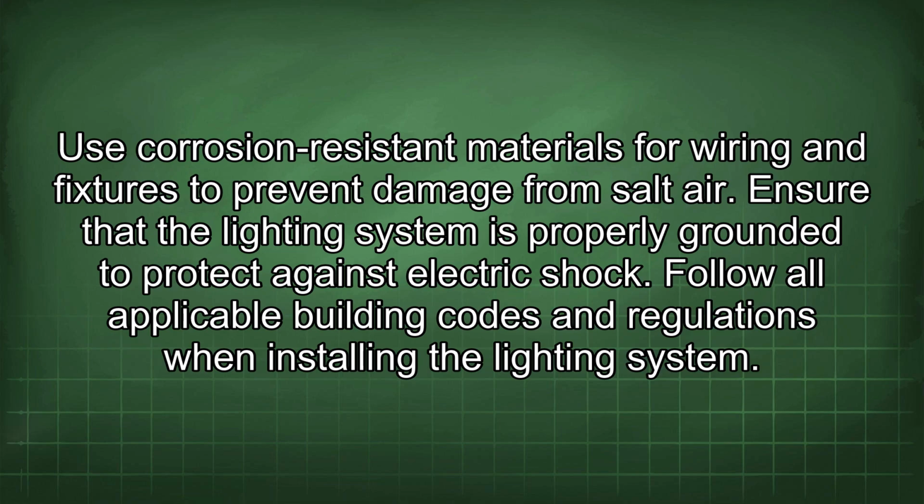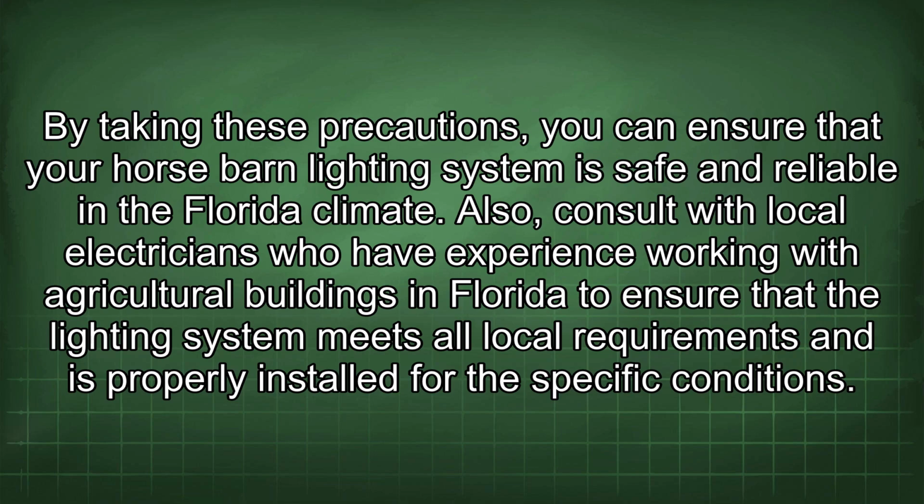Follow all applicable building codes and regulations when installing the lighting system. By taking these precautions, you can ensure that your horse barn lighting system is safe and reliable in the Florida climate. Also, consult with local electricians who have experience working with agricultural buildings in Florida to ensure that the lighting system meets all local requirements and is properly installed for the specific conditions.